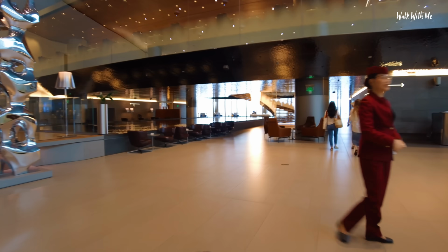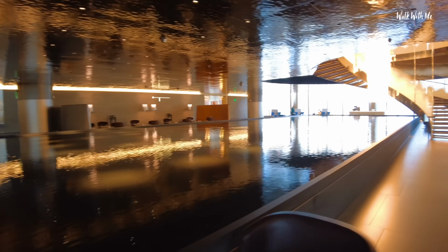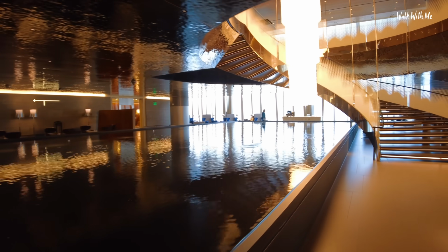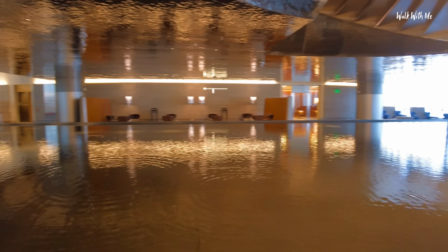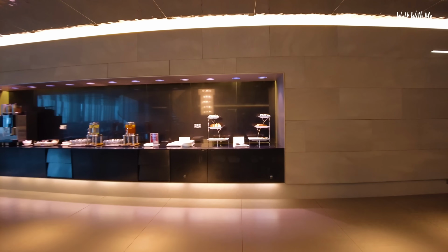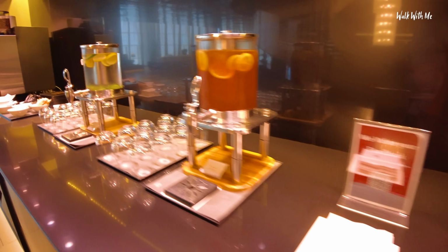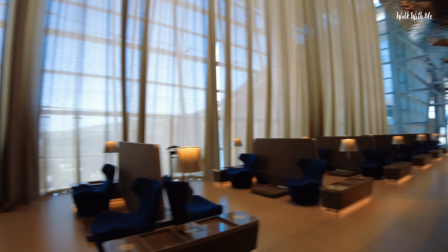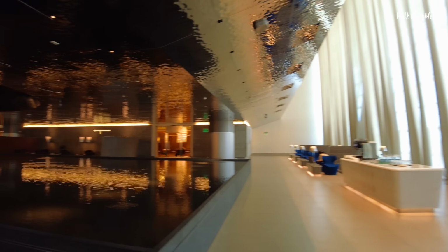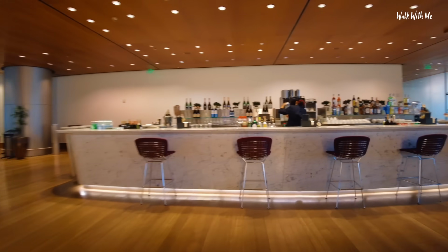Hello, afternoon. It's like a swimming pool in the middle of the lounge. Be great if it was. Just every so often little bits of water keep shooting up. Our first look at some complimentary stuff. Arabic sweets. Let's hope my flight is on time. Yeah, it is. Let's see what's upstairs. What a chandelier. It's the bar.